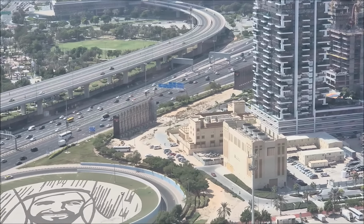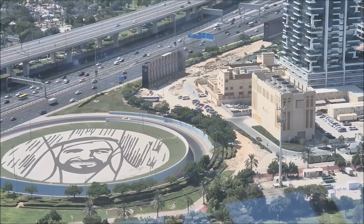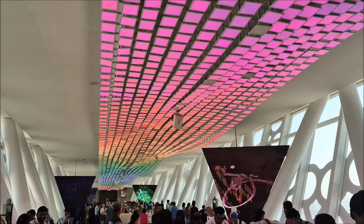The Dubai Frame attracts tourists and locals alike, offering an educational and visually stunning experience. The attraction is well equipped to handle visitors with facilities including cafes, gift shops, and guided tours. There is often a focus on the importance of sustainability and futuristic urban development in exhibitions and informational displays.